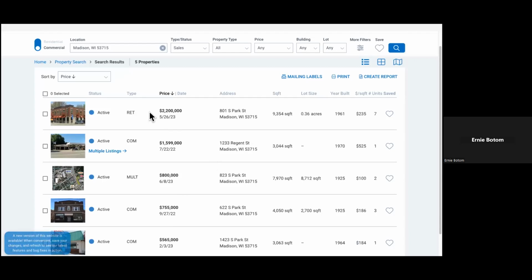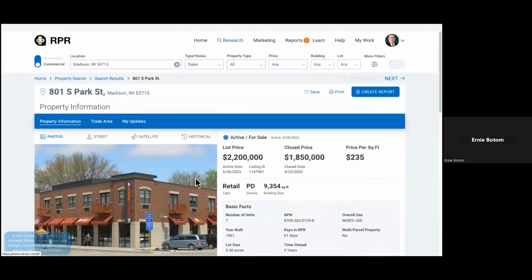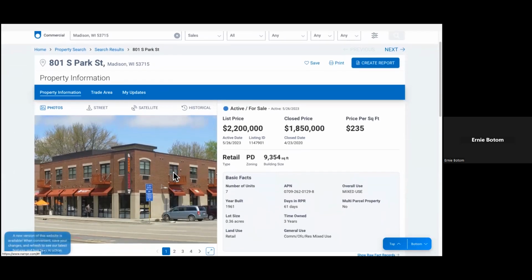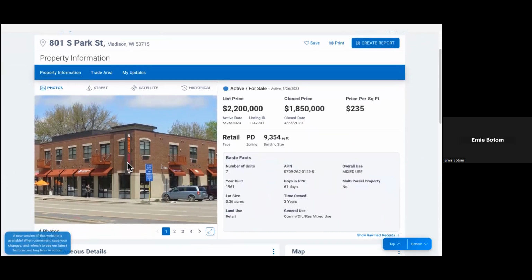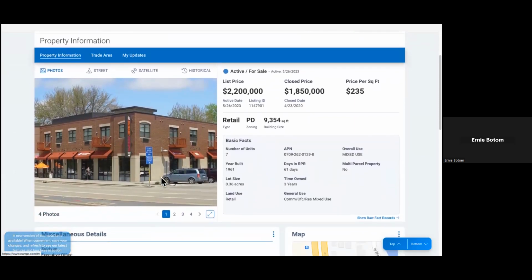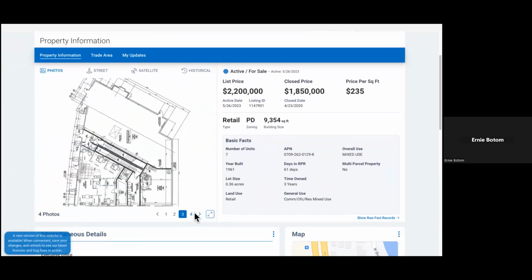All right, so let's take a look at this first property, which appropriately for this time of the day is a Dunkin' Donuts shop over on Park Street. And we'll take a look at some of the great information that we have available for this property. So here, as this is an active listing, we can see the photos that are provided on this property. And we can scroll through those and look at those here as well.